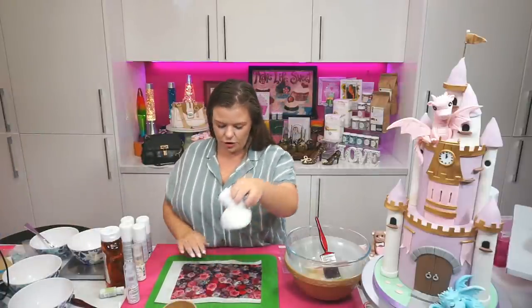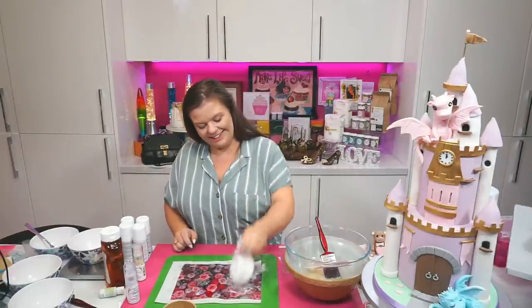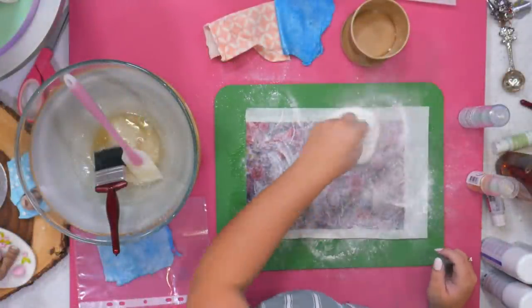Okay, so I'm going to get my cornflour pouch. Now it's gone tacky. I'm just going to hit it and take out some frustration on it. Anger management. Yeah, give it a really good dust.